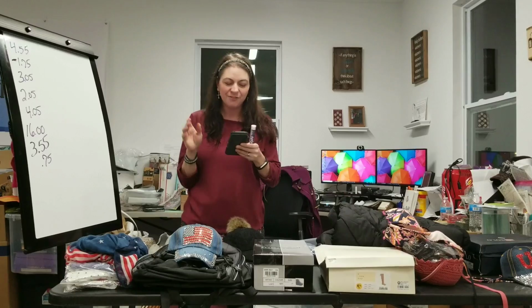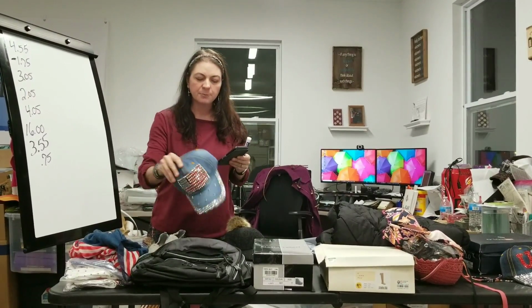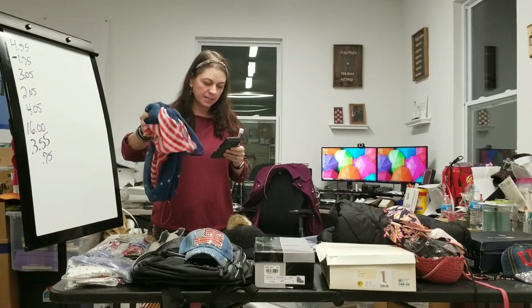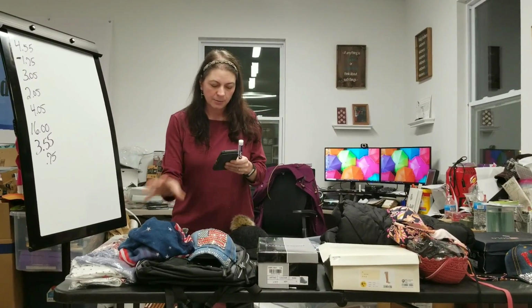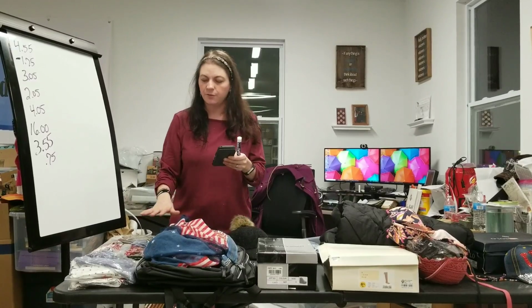I kept one myself. It's a denim American flag bling hat. I spent $4 on that from a wholesaler, brand new. Then I got this, it's actually a kimono. It looks like a scarf, but it's a cute little kimono jacket. I spent $1 on that, so I'm up to $5.